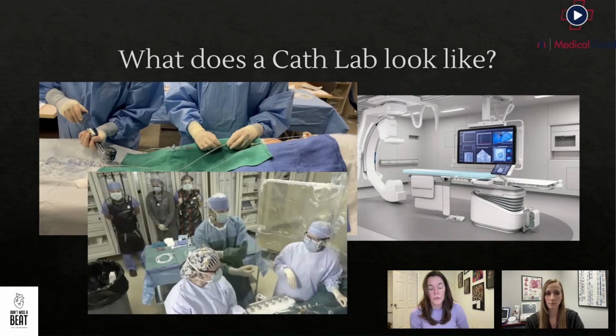But for us, it's important because we are exposed to that radiation a little more so than other professions, and it's something people might not know a lot about. Oh, awesome.